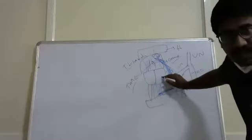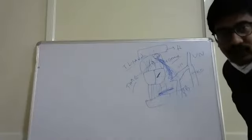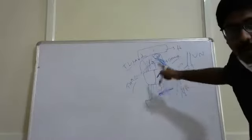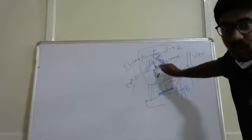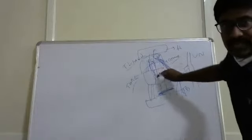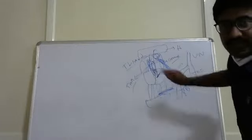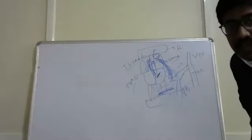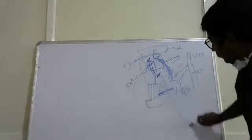Now, this thyroid cartilage will have an oblique line. This is very, very important. Some muscles will get attached to this oblique line. What are these muscles? From the hyoid, we have a muscle coming and getting attached to the thyroid. So from hyoid to thyroid, it is called the thyrohyoid muscle. From the thyroid, we have the sternum down.